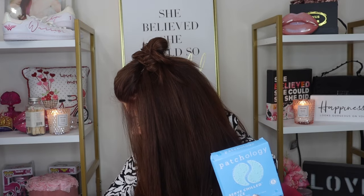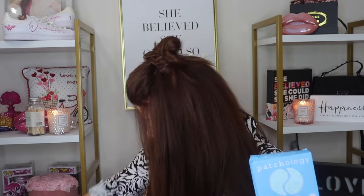Yes. I have tried the Patchology Serve Chilled on Ice Under Eye Patches, and I really like these ones. They come in these little packets, and I keep them in my little fridge. Instead of taking the whole container, if I'm going on vacation, I use these ones. They're individual, so that's really great when you're doing trips. Those are new and they're very good.